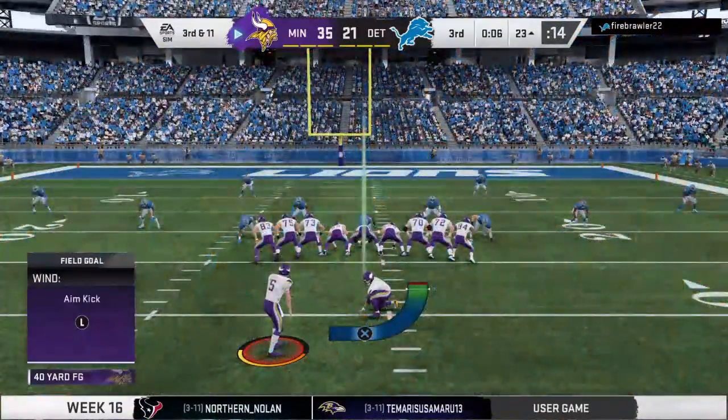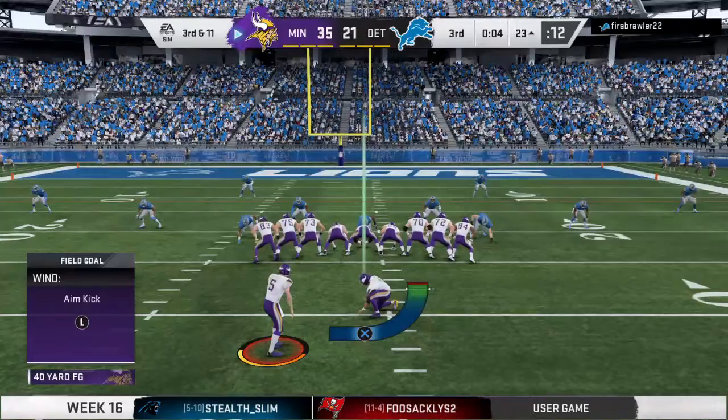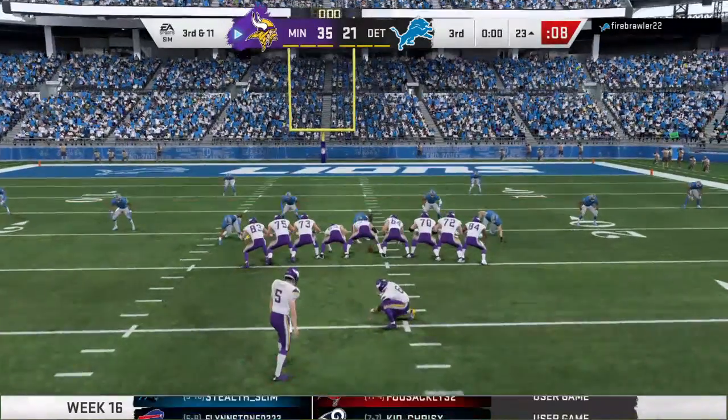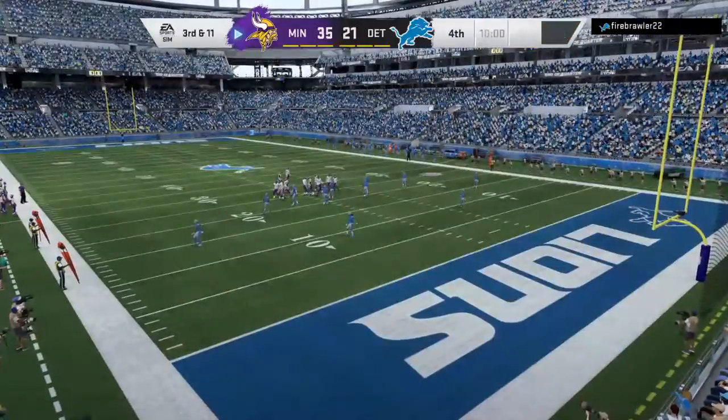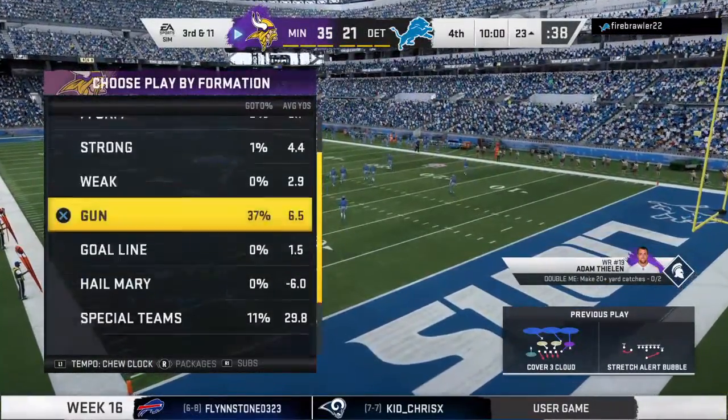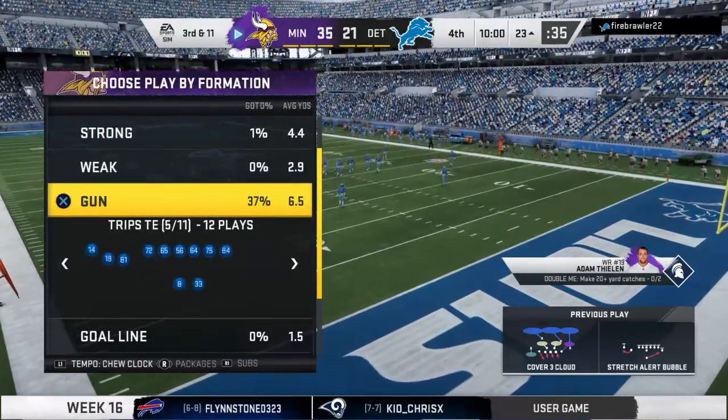And a strange one here, a little befuddled. They're sending out the field goal unit now. They'll spot it at the 30, so this is a 40-yard attempt. 1 quarter remains here in Week 16. You're watching the NFL on EA Sports.